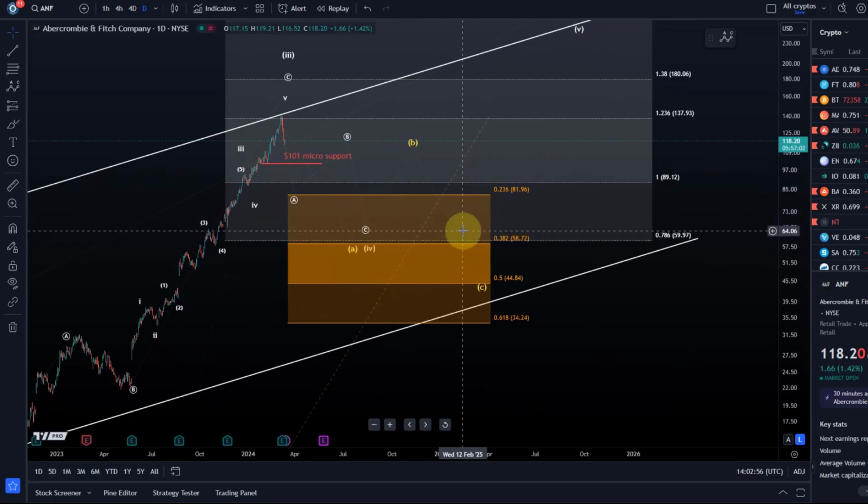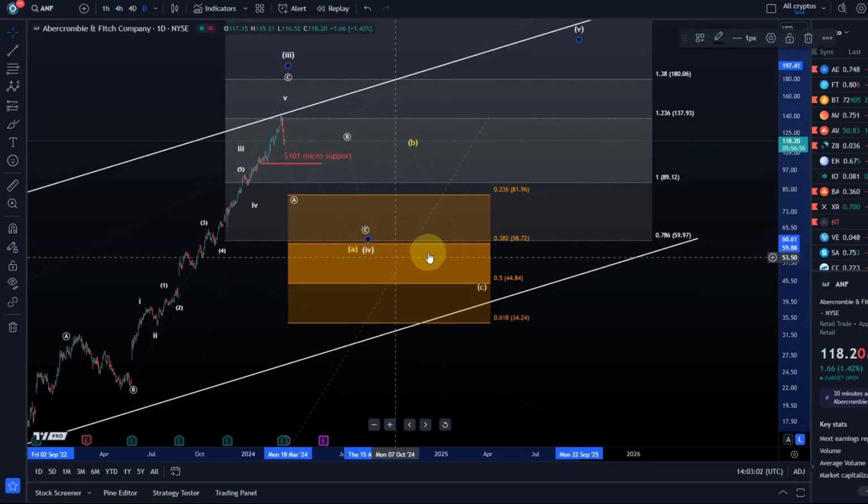So typical target for a 4th wave, 38.2 retracement. Yeah, for the 4th wave. Typical target for a 4th wave, the 38.2 Fib level, in this case, $58.70. There's also additional Fibonacci confluence at the 78.6 extension. We know that oftentimes a wave 4 in a pullback tests the 78.6 extension, and funny enough, it overlaps with the 38.2 retracement. Yeah, they are fairly similar. There's different ways of measuring it.